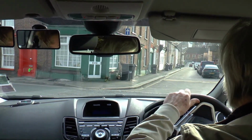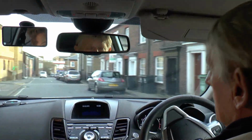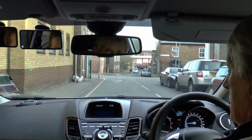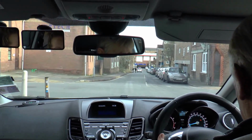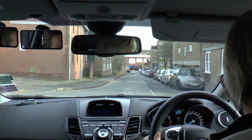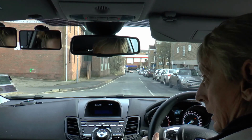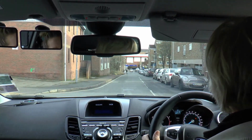If we came up to a junction, approaching a junction, and we saw a pedestrian or somebody that you knew standing on the pavement, we'd make sure that we never ever beckon that pedestrian across. The reason for this is if you beckon that pedestrian across and somebody came in the opposite direction on the opposite side of the road, hadn't realised that you'd allowed that pedestrian to cross, then they could also potentially hit that pedestrian. So we make sure we never ever beckon a pedestrian across.